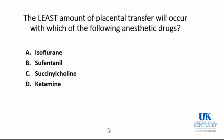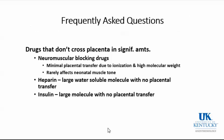So the least amount of placental transfer will occur with which of the following anesthetic drugs? A, isoflurane. B, sufentanil. C, succinylcholine. Okay, most people are putting up their hands. D, ketamine. And the answer is C, succinylcholine, and the reason for that, an easy thing to remember, is that all of your neuromuscular blocking agents are big molecules, and we talked about size as one of the factors that affects placental transfer, so you have very minimal transfer of your neuromuscular blocking agents.